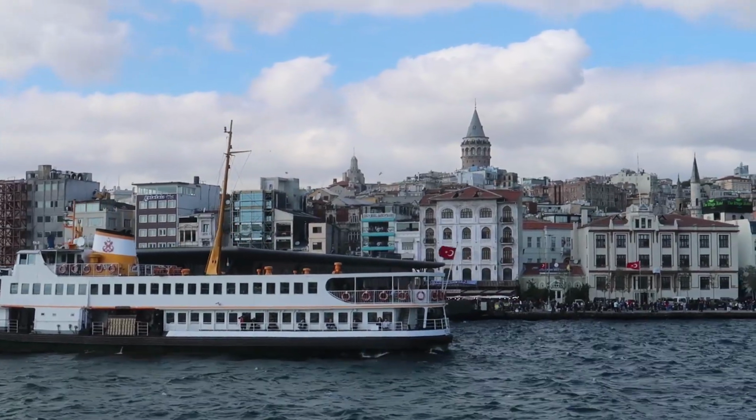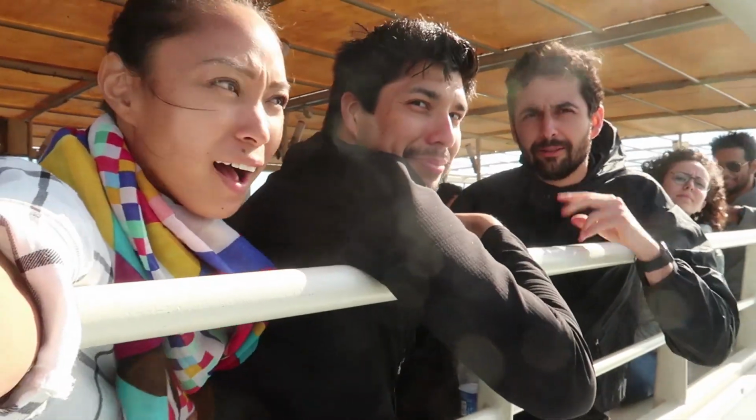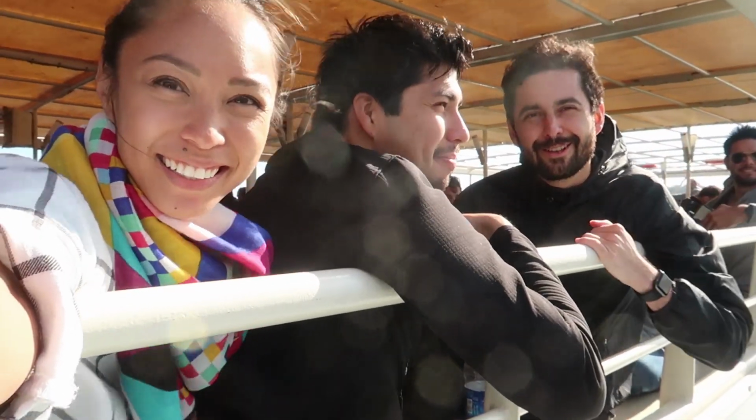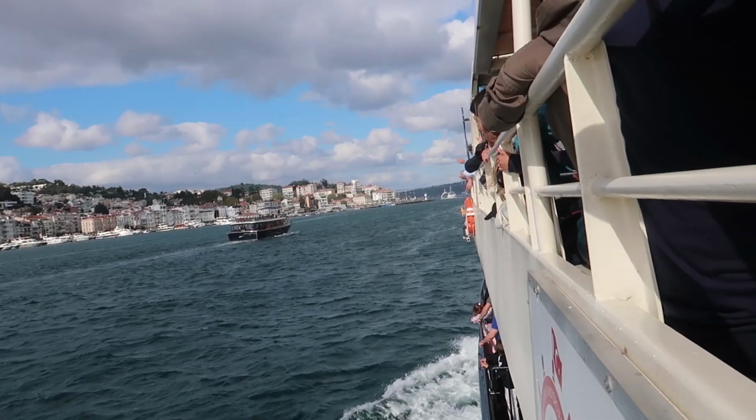We went on a riverboat tour on the Bosphorus River, and we were able to see amazing landmarks from the river view. And for only 15 Turkish lira, it was a great way to get to know Istanbul.